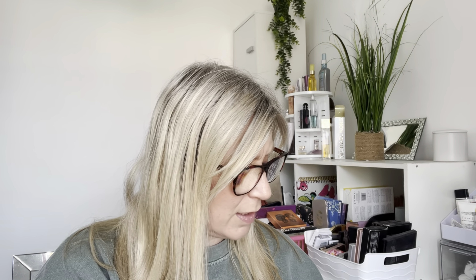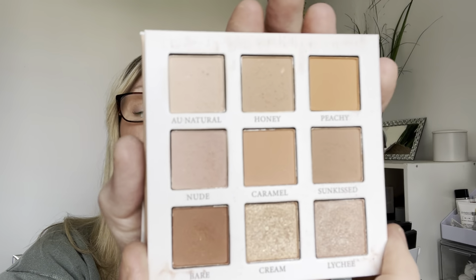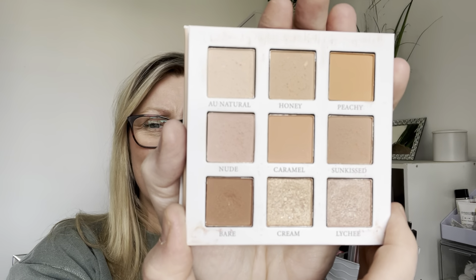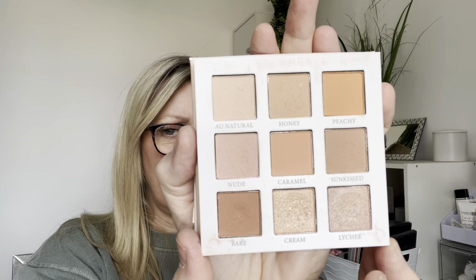1, 2, 3. For all the mattes, they're just really struggling. I don't know if that's picking up properly, but I just didn't enjoy it. And even the shimmers, I didn't really enjoy them either. So I am going to declutter this palette. It feels quite good actually. I don't see why I should sort of struggle through.